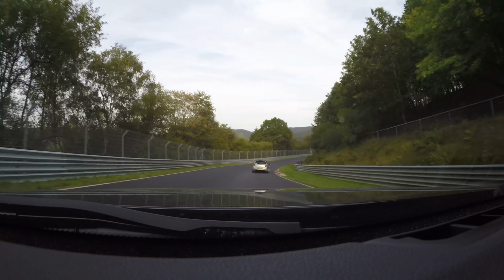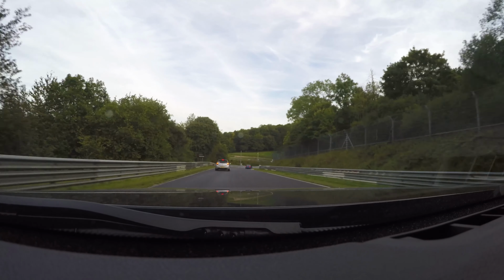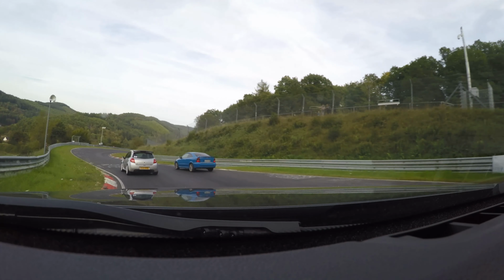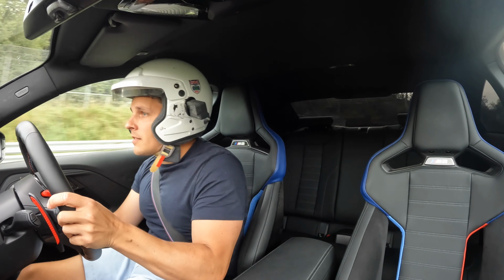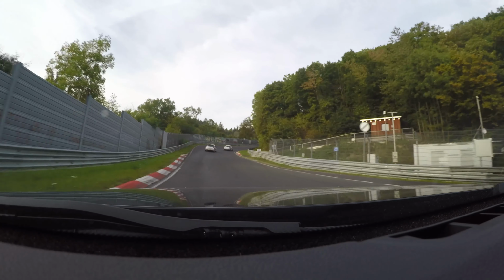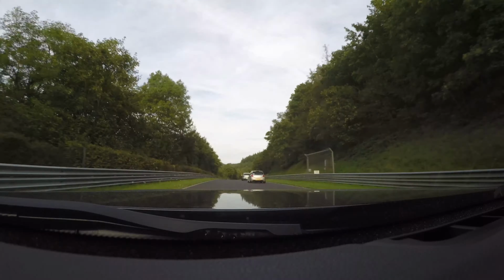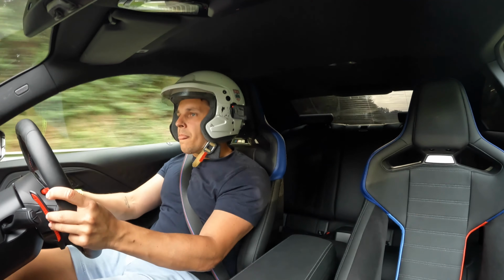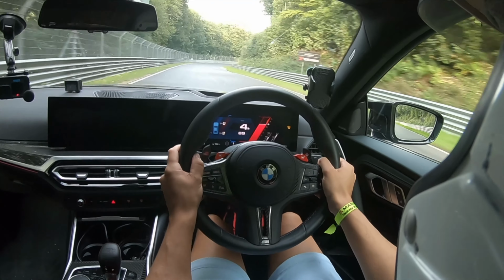On the right, this right goes into that banked left. Good. Sometimes you just gotta double check people see you. Okay, let's try and push on again. And third. Try. This is a left that goes into a right. I'm going to keep it in fourth.